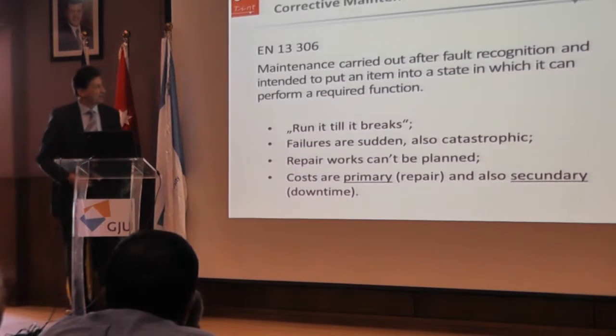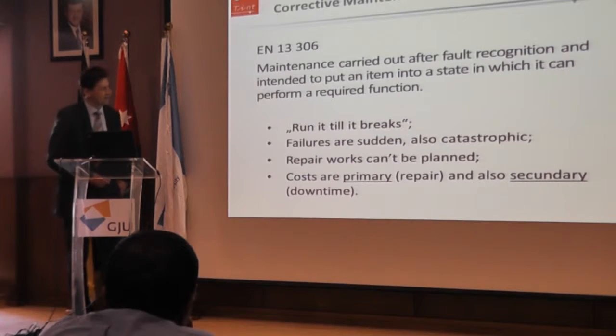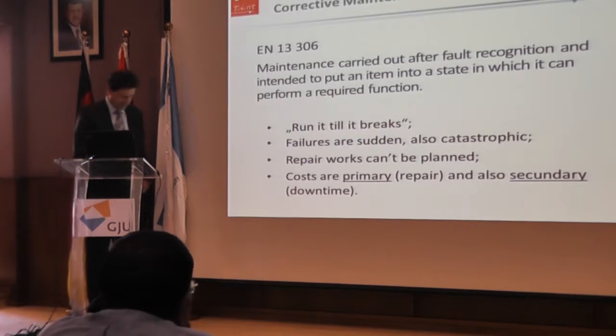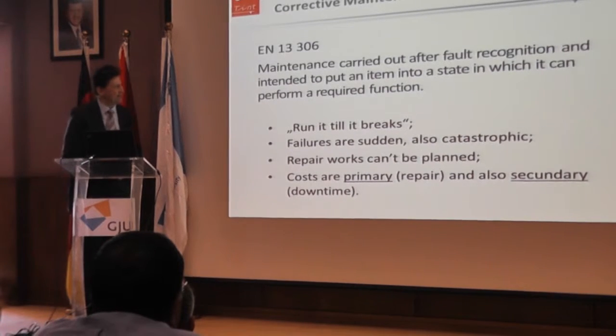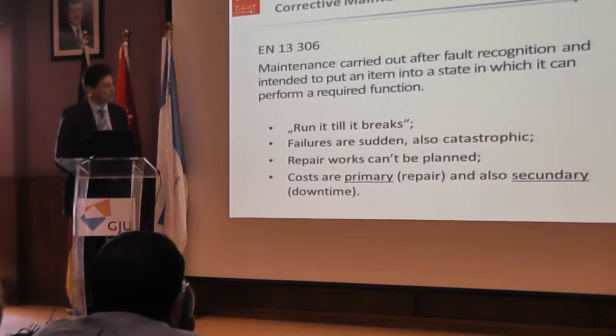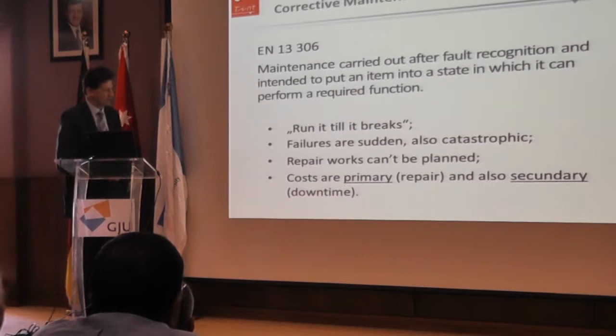So we start with corrective maintenance. The definition says: maintenance carried out after fault recognition and intended to put an item into a state in which it can perform a required function. So this is the philosophy: run it till it breaks. Failures are sudden, could be catastrophic. Repair works can't be planned because we are always surprised.